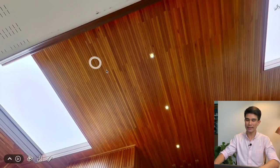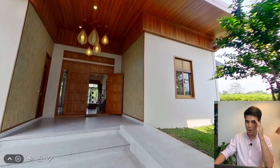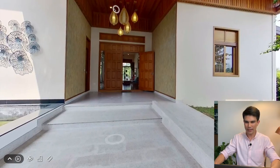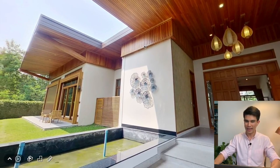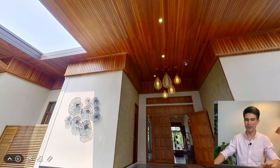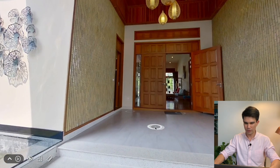But look at this ceiling, this roof finishing. Wow, this is an architectural feat. Wow, and then look at that lighting fixture there. Very classy, it looks very large and spacious, and I love this two-tone color here. This is very Chiang Mai, and wow, really, what an entrance here.